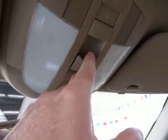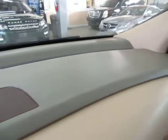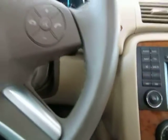Up in the top here, you got your standard map lights, your switch here for your sunroof. Let's go ahead and pan over the dashboard now. You can see it's in good shape without any cracks. It's not warped anywhere. Good shape. Alright, so now let's go ahead and turn off the vehicle. And let's move to the back, mid-row and back sections of the vehicle here.